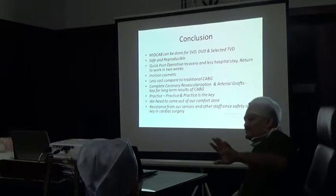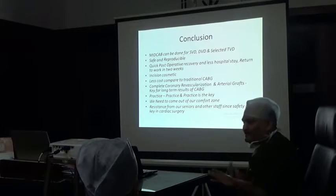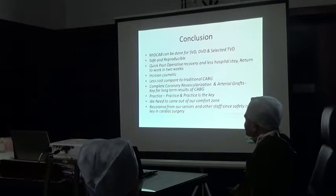If two instruments are not there, can we go ahead? No, it should not be like that. You have to have the full set, because to address any complication, you require special instruments.